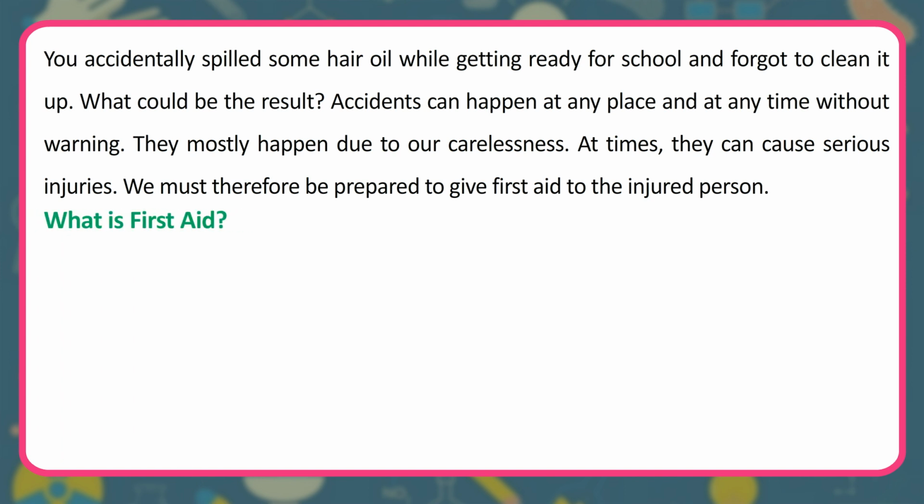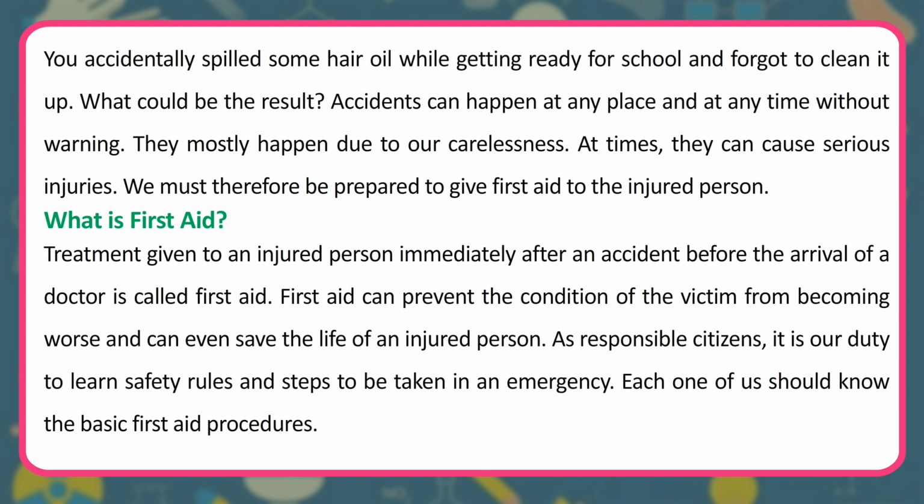What is first aid? Treatment given to an injured person immediately after an accident before the arrival of a doctor is called first aid. First aid can prevent the condition of the victim from becoming worse and can even save the life of an injured person. As responsible citizens, it is our duty to learn safety rules and steps to be taken in an emergency. Each one of us should know the basic first aid procedures.